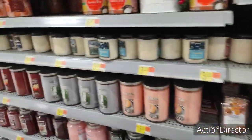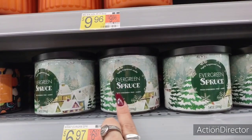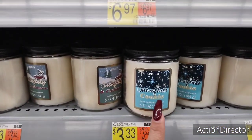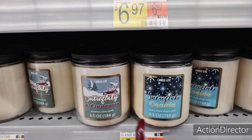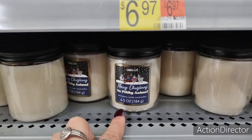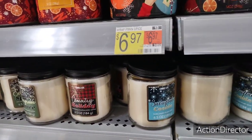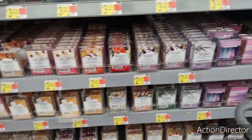I'm going to back up really quick, and we're going to go into Evergreen Spruce. Look at that. That, of course, is Christmas. I love Christmas, you guys. Christmas, Christmas. All right, here's the $3.33 ones. You have Snowflake Cookie. Look at that. Snowflakey and cinnamon. How cute. And this would make a perfect gift. You get it for under $5. A cute candle, put a cute ribbon, and a card, and you're set. Merry Christmas, you filthy animal. Snowflake Cookie, Country Holiday. How cool is that? Wow, so much fun stuff. Oh, too cool, you guys.